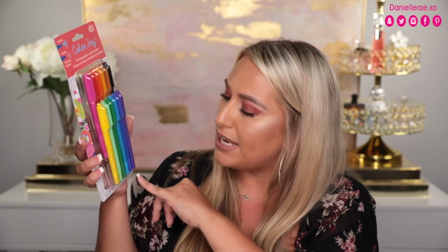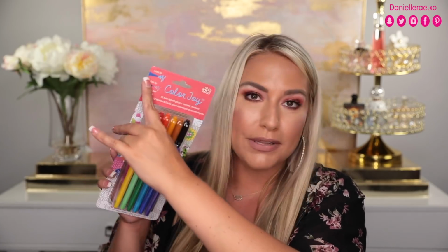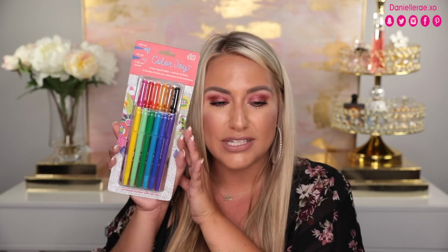And then these I thought were cute. So they're markers, but they have two different tips. So you have the thin tip and then you have a wide tip. And then you have all these different fun little colors. And these were $4.99. So everything in Home Goods was, you know, under $10 for the most part. I grabbed this cute little composition notebook and it has little hearts all over it. And this one was $3.99.